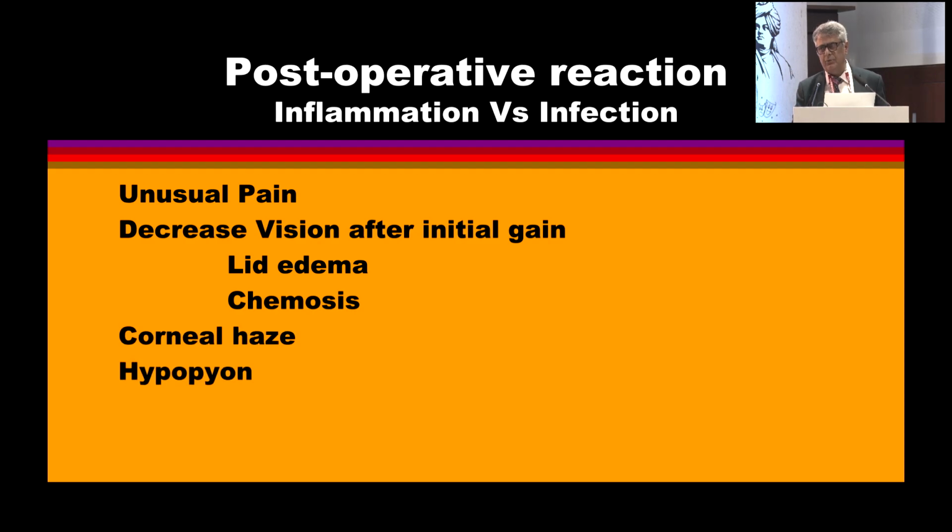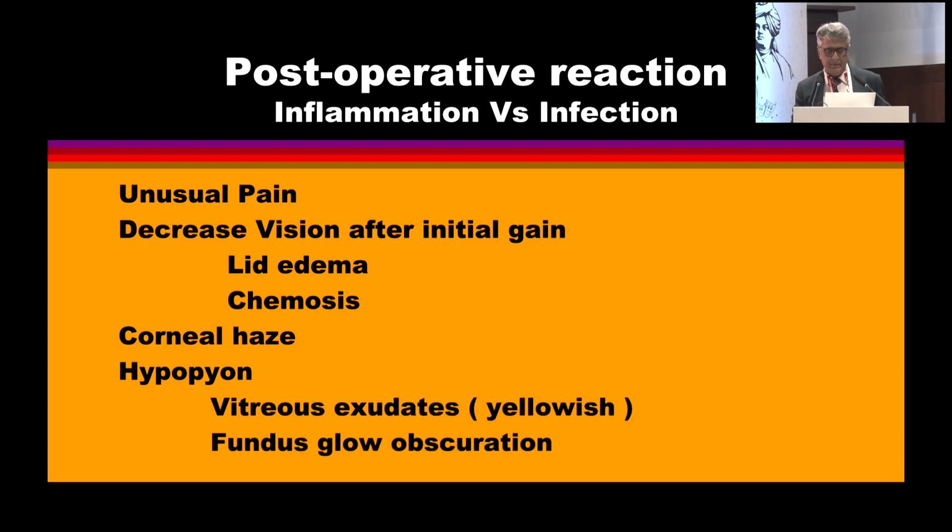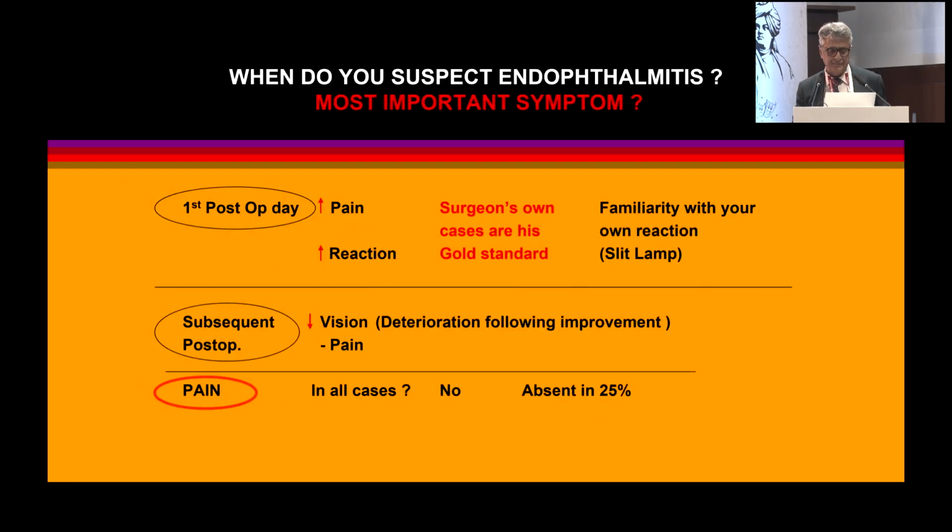Then corneal hypopyon, as I said, I have seen patients of TASS with hypopyon. But most important is, obviously, if there's an exudation in the vitreous cavity, that is 100%. But even then, if you can't, then always be on the side of infection. You will never regret giving intraocular antibiotics, but you will regret not giving intraocular antibiotics.